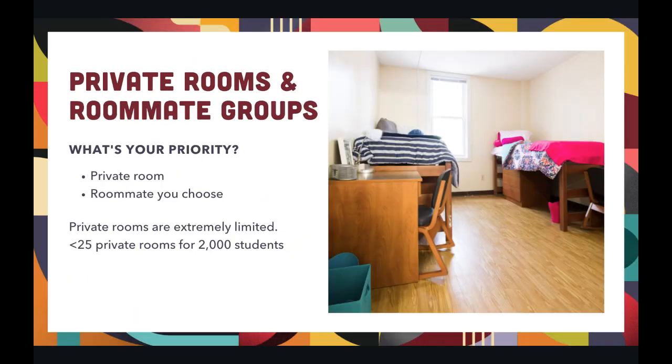I do want to share one more important note before we get into the details of roommate selection, and that's regarding private rooms and roommate groups. Students who want to try to get a private room should not form a roommate group, as students in a roommate group will not be able to select a private room. It is also important to note that once we close roommate group formation on May 15th, you will not be able to change or alter your roommate group. What that means is that you need to decide if your priority for housing is to have a private room or to pre-select who you will live with.